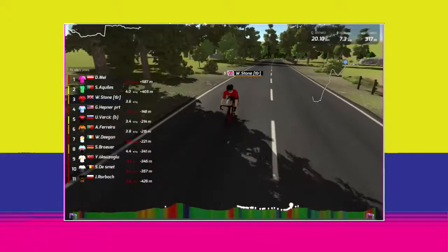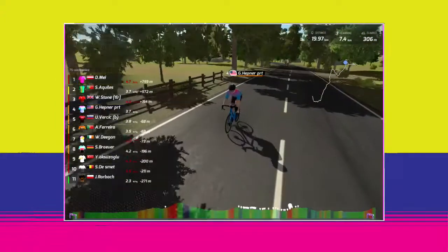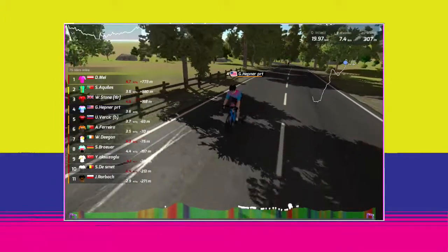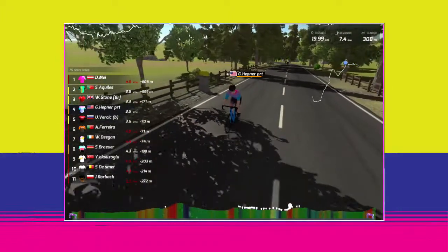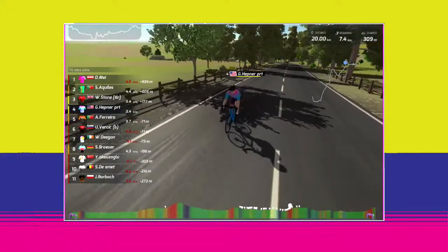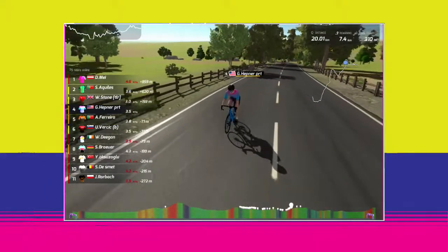Guy now conscious of the distance from him back to Verchik. Verchik's had a good climb there. He's managed to group up with Ferrara, and they're only 70 metres behind Guy. Guy's going to have to be wary of these two riders. These three riders actually.